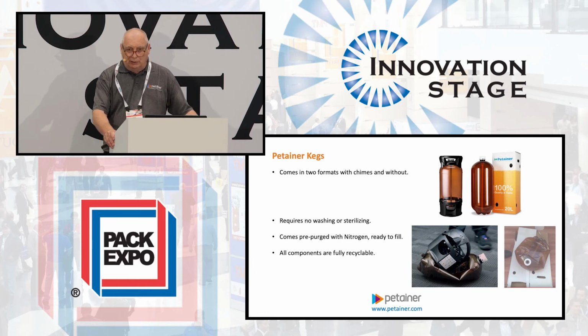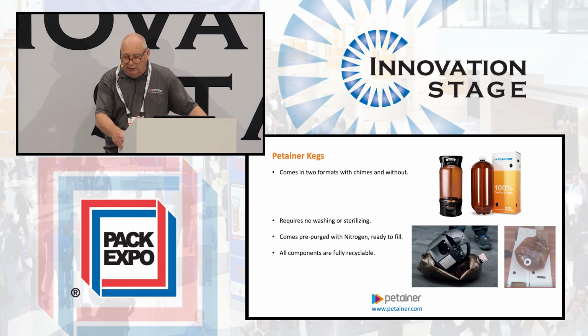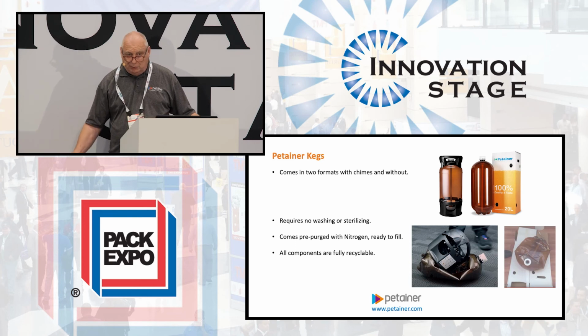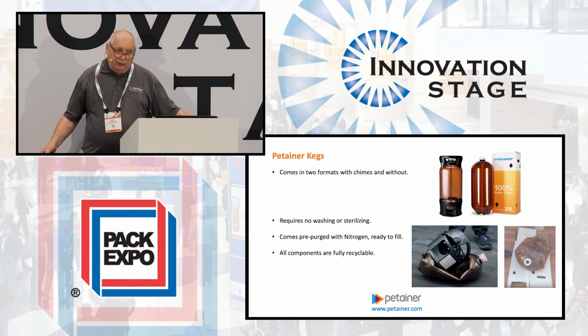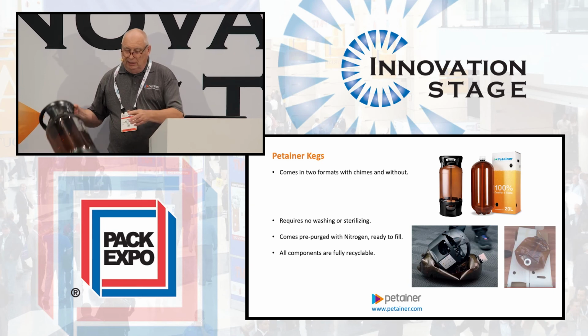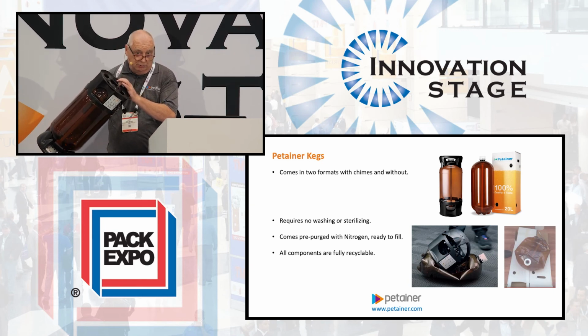All the components of the keg are completely, fully recyclable. In fact, once the product has been finished with, it is depressurized and crushed. The depressurization tool comes with the keg. It is pushed into the neck of the keg and is then pressed. In fact, if you've got a closed loop supply chain, it is possible to take off the chimes and reuse those as well. But they are fully recyclable.